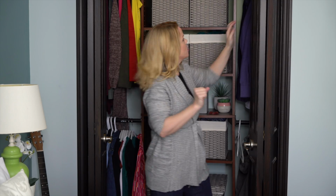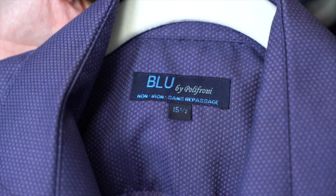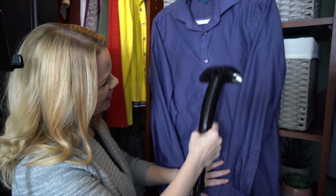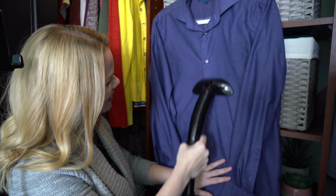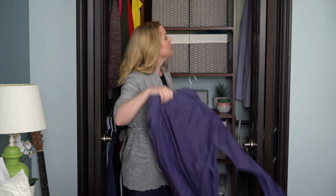Even Joe's dress shirts, I always make sure they're no iron. But if we're going somewhere fancy pants, I do use a steamer. A steamer is going to save me minimum 5 minutes a week because I don't have to pull out that clunky iron and do it old school. So I definitely recommend that.